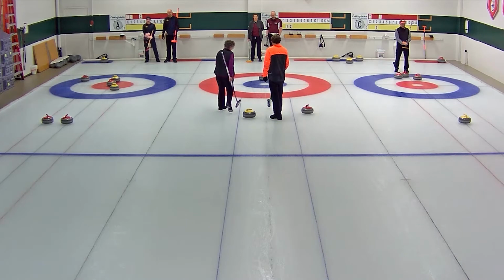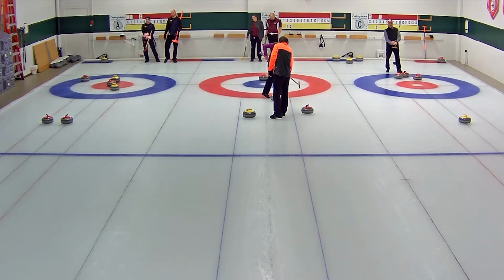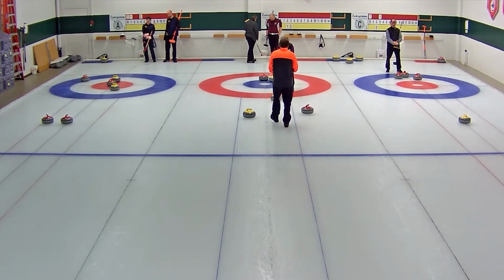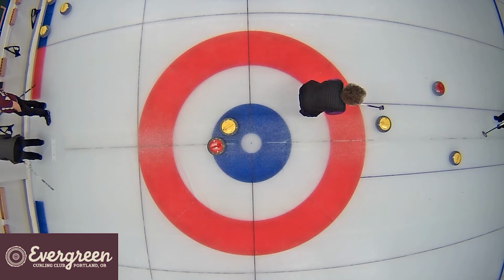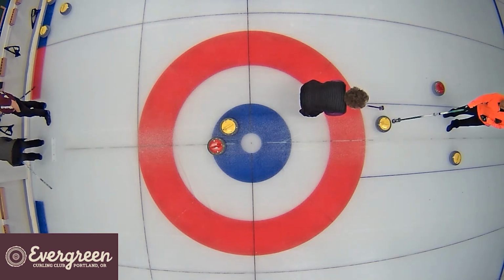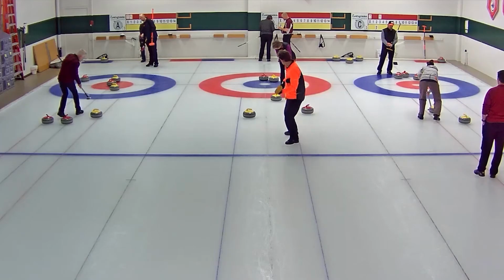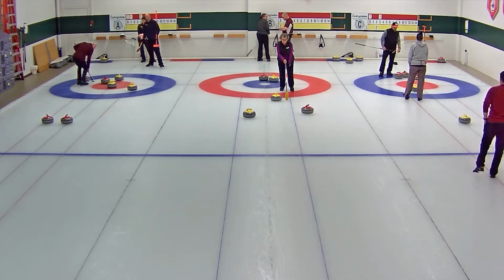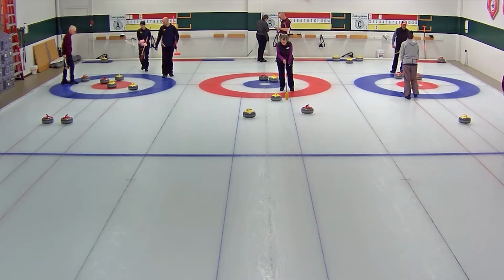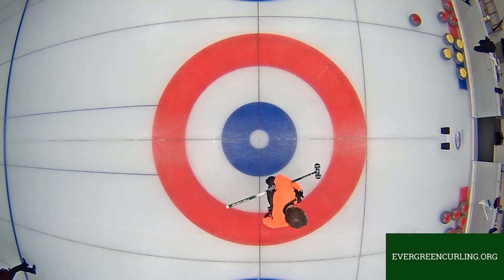So Kevin's looking at the angles right here, trying to see what they can do with this next rock. It looks like they're going to try a long double. To get that angle right, his shooter, when it hits that front yellow, is probably going to stay there. It's not going to roll very far, so it'll end up being a guard for what ends up here. So if Kevin makes a proper shot and hits both yellow out, it's great.